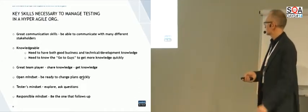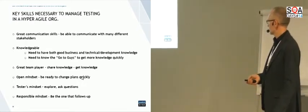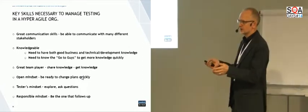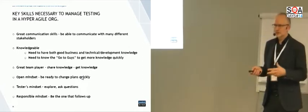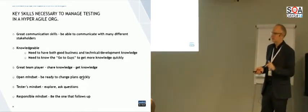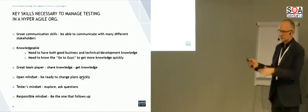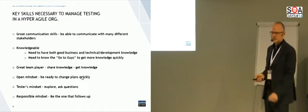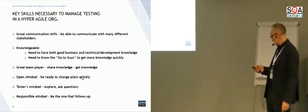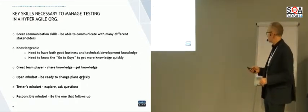Don't feel stupid. And a responsible mindset. As I said, the tester is really in the middle of everything. So it's very important that the tester is the one who follows up on things, because maybe it will fall between teams if there's nobody following up. And as I can see it in Saxo Bank, it's more or less the testers doing that.